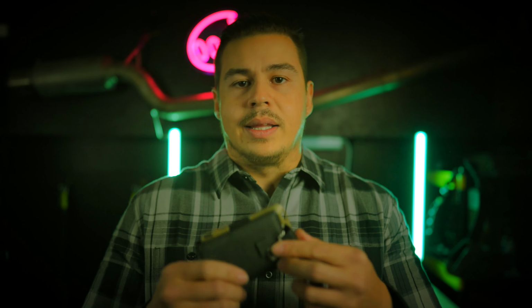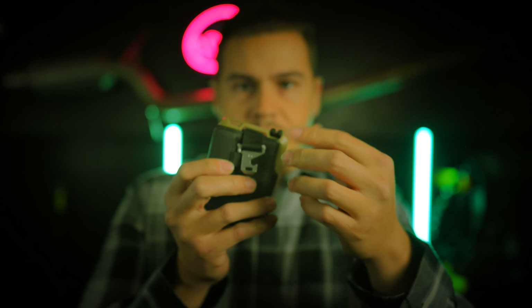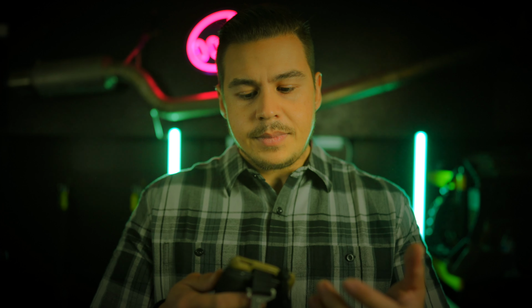Do I suggest you guys buy it? Yeah, I don't really have any issues or had any issues with it, other than the fact that, like I said, this little piece right here started flexing when I tried to pry a bottle open. Other than that, it's done nothing but good for me. So I don't know, maybe give it a shot.